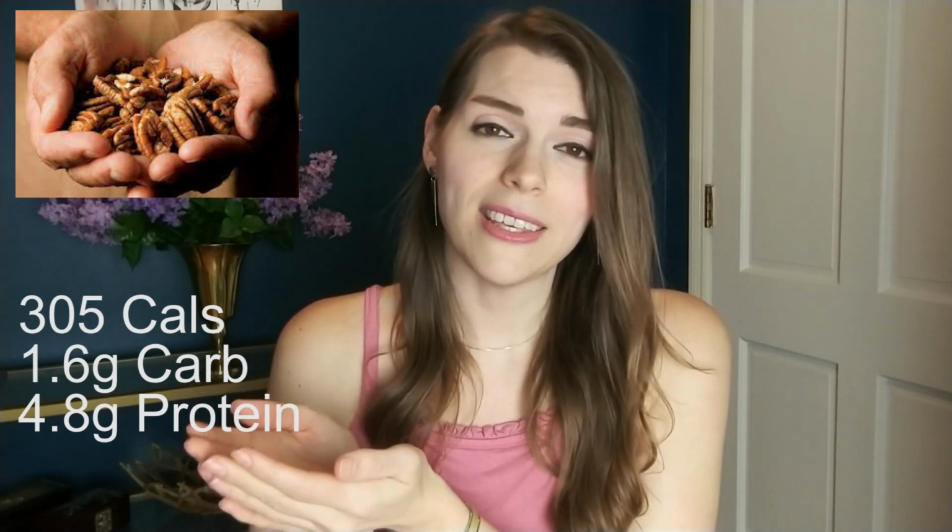So think, if you're even just having a snack of nuts, 45 grams is like a serving and a half of nuts. It's not even a full handful. That is 305 calories, 1.6 grams of net carbs, and 4.8 grams of protein. So pecans are basically all fat and fiber.